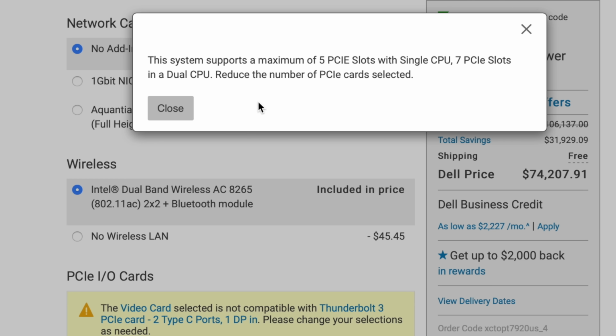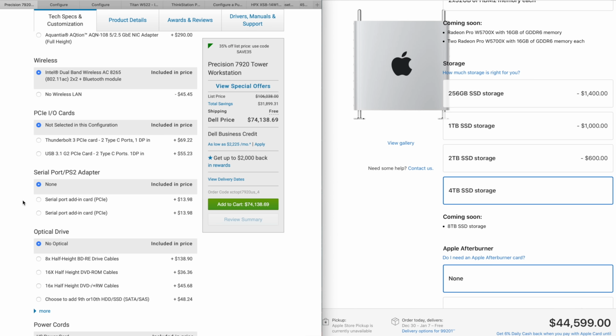And we ran into another issue. We still are maxed out on our PCI Express slots. So it looks like we can't even do that if we want 2 GPUs on there because it's using too much of the slots. So basically, if we want the extra I/O, we actually have to go back and get a dual CPU, which is going to be a lot more expensive, but I'll just leave it at this.